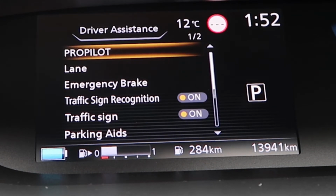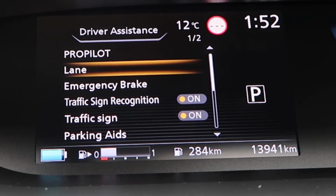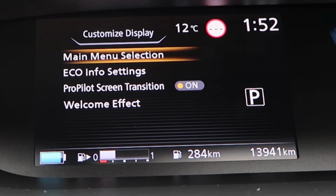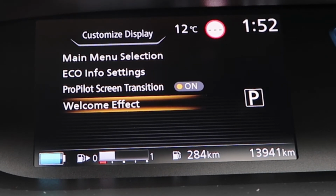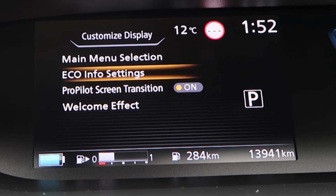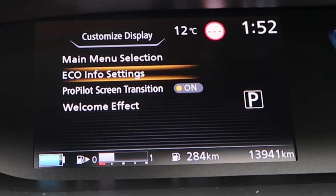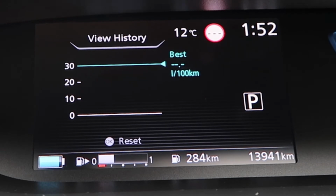The driver assistance submenu offers settings for ProPilot, lane departure warnings and lane departure prevention, emergency brake assist, traffic sign recognition, parking assist, driver attention alert, timer and low temperature alert.